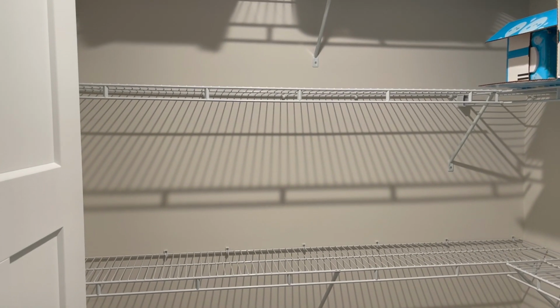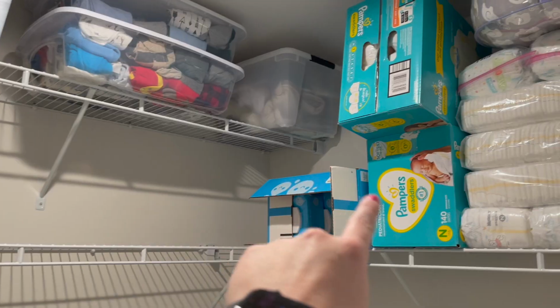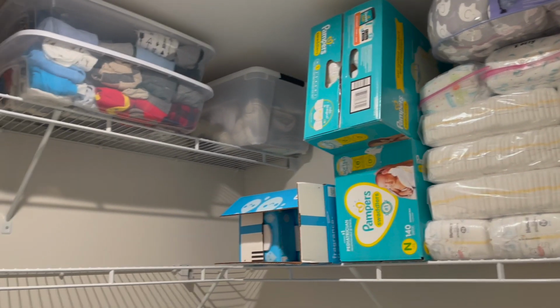And here is the closet. So Emmanuel actually just added another shelf for me, which is so awesome. We always had this really high one up here. So we had this one and this one where I put all the diapers and stuff that I don't really need to get to right now.